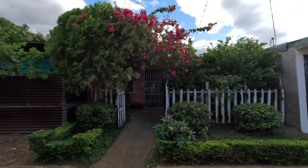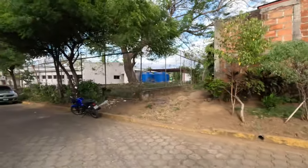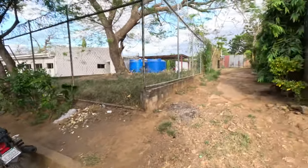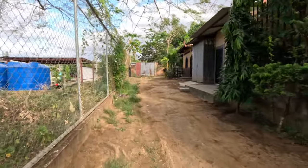This place is so cute with its beautiful flowers and little white picket fence. How interesting. Now we're back at the hospital. This is the road on the other side of the hospital, but we can just go through on the dirt, I think, and get to the other side. At least I think it's the hospital. Looks like the hospital to me. We're gonna find out. I'm exploring.